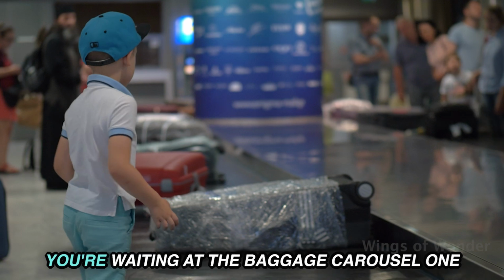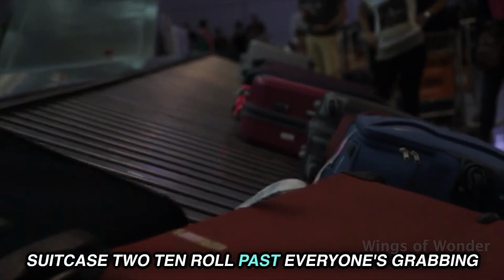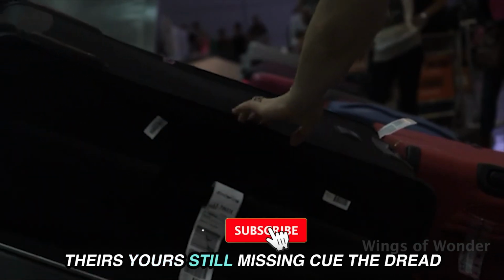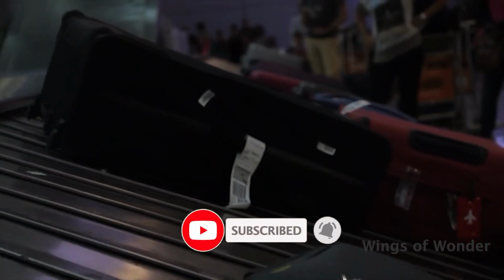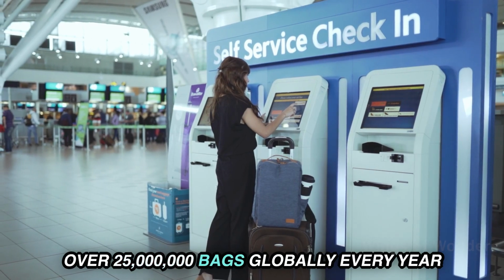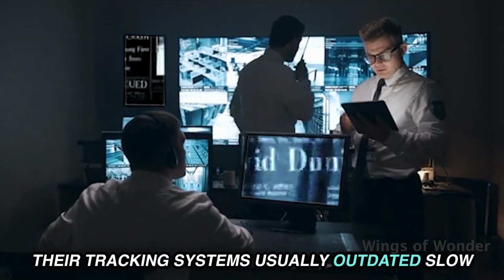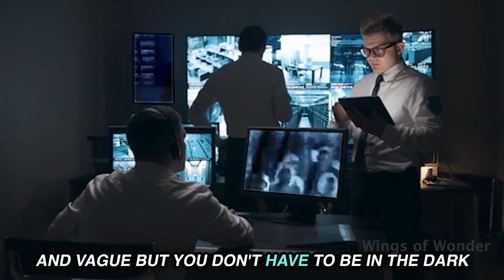You've just landed. You're waiting at the baggage carousel. 1 suitcase, 2, 10 roll past. Everyone's grabbing theirs. Yours? Still missing. Cue the dread. Here's the truth. Airlines misplace or delay over 25 million bags globally every year. Their tracking systems, usually outdated, slow, and vague. But you don't have to be in the dark.